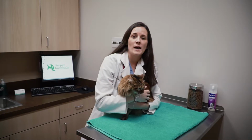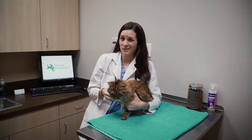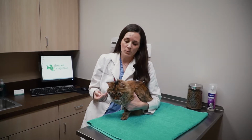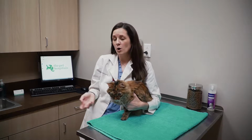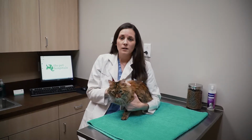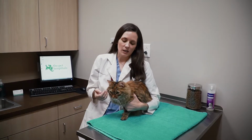The first thing is to go ahead and get the carrier out as soon as you know that the appointment is being made, up to at least a week in advance. Obviously, if it's a sick visit, you're not going to know ahead of time, but if we do have some advance warning, go ahead and get the carrier out. That way the cat can go up and sniff the carrier, check it out, potentially mark it, and they know that it's not a scary thing.